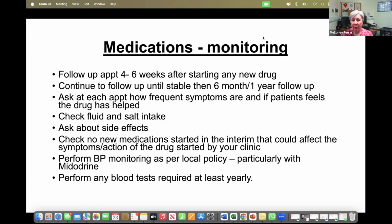So blood pressure monitoring is really important, particularly with midodrine. And I have looked at a few policies recently to see what their policy about midodrine is. And there is some blood pressure monitoring, but not much. But also what I've noticed is local policies around South Yorkshire are not even saying about getting the timings right with the midodrine. So it's no wonder it doesn't work properly.